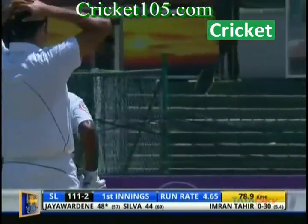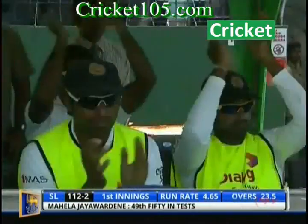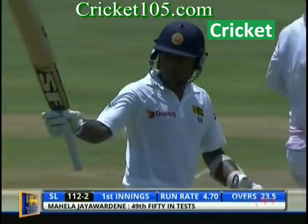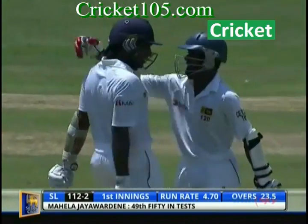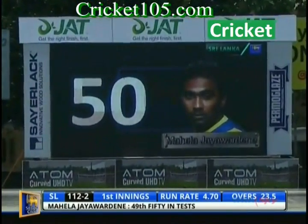Might be cut off, but that should be Mahela Jayawardena's 50, is it? It is. Yet another half century for the Sri Lankan great. His 49th in Test cricket. He continues to pile on the agony at the SSC for the opposing bowlers. What a lovely innings from Mahela Jayawardena. Seven boundaries and an innings that's full of finesse and timing.